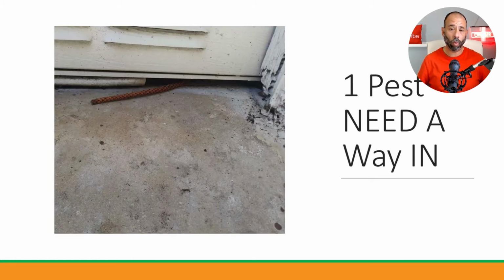Here's a classic one, garage doors. There is the seal that's damaged, and people are getting roaches in their garage. Well, if there's gaps in the seals and there's wood damage, there's obviously wood decay there, then easily we find snakes and large roaches and mice.